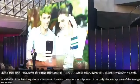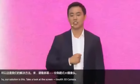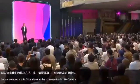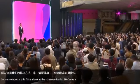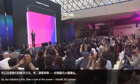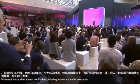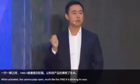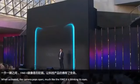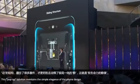It only accounts for a small proportion of daily phone usage time of the average consumer. So, our solution is this. Take a look at the screen behind me. Stealth 3D camera. When not in use, the cameras are hidden, providing a sleek and uniform exterior. When activated, the camera pops up, much like the Find X is blinking its eye at you. This pop-up solution maintains the simple elegance of the phone.